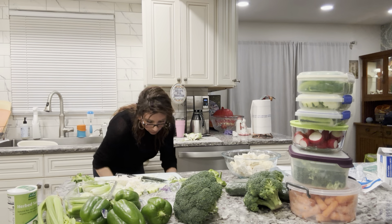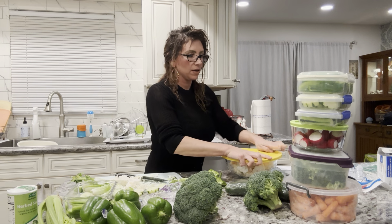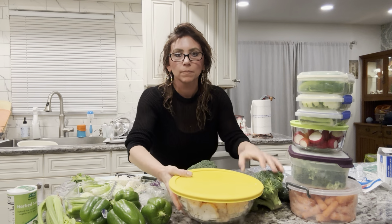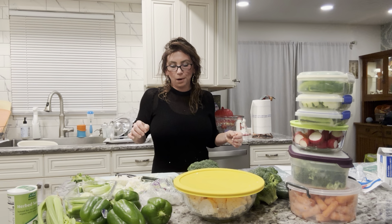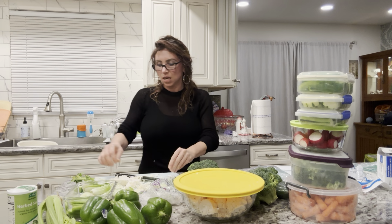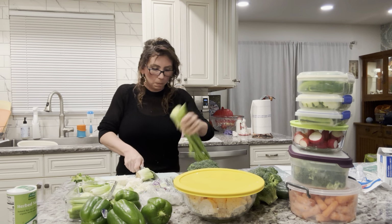All right, so where's the lid? I'm gonna show you this. See how amazing this is? Bang! Cauliflower. Anything else to do here? I just have more of what I already did. Let me do the rest of the celery just to drive home the point.